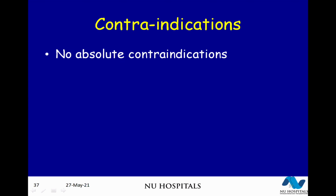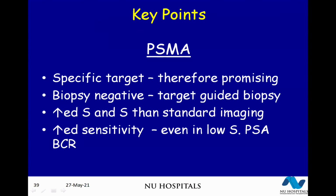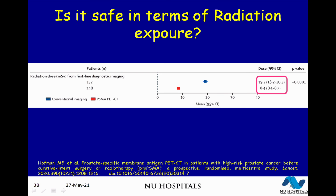So what they quoted was that there is no absolute contraindication to doing a PSMA PET scan. And in terms of radiation exposure, when you compare conventional CT imaging and PSMA PET CT imaging, you can see not much significant radiation exposure, sir. So I would like to give a key point: a word of caution about radiation exposure. We might be looking at a single study's radiation exposure, but we have to take into account, especially in patients on follow-up, that they might have undergone a variety of other radiation studies and radiotherapy. So all these have to be added up before we decide whether we want to do anything which involves radiation. Yes, sir.